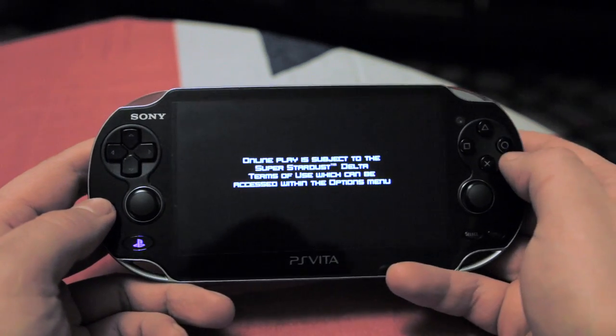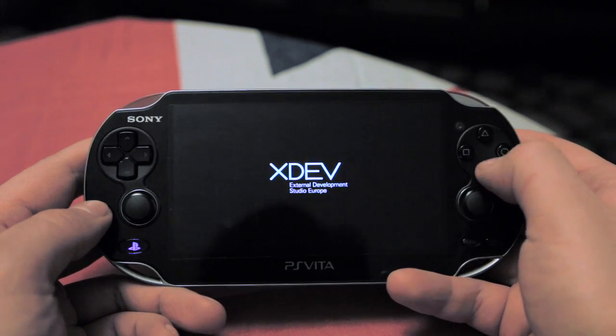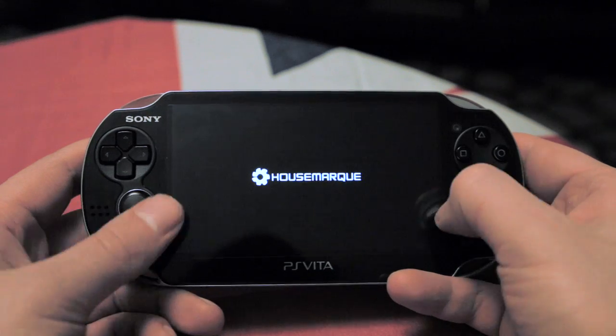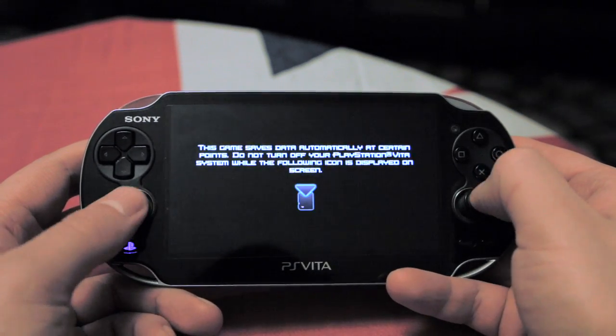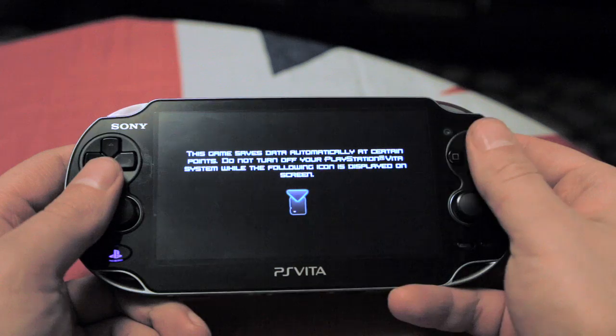I've actually tried a few of the demos now on most of the games on the marketplace, and there's a game called Super Stardust, which is this one. It seems to be the best. I mean, it's a simple game, simple complex.